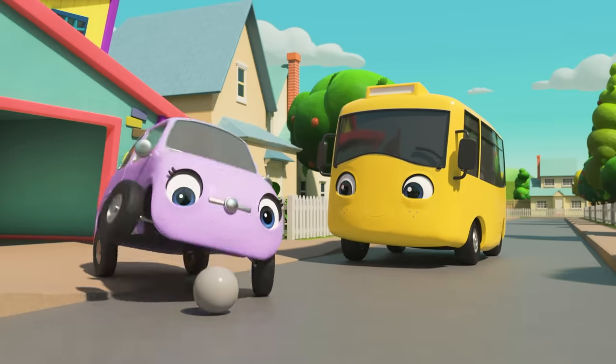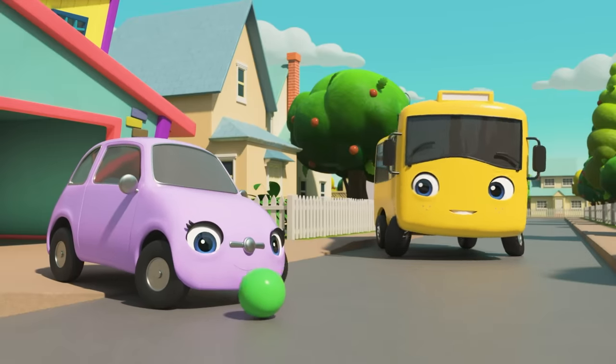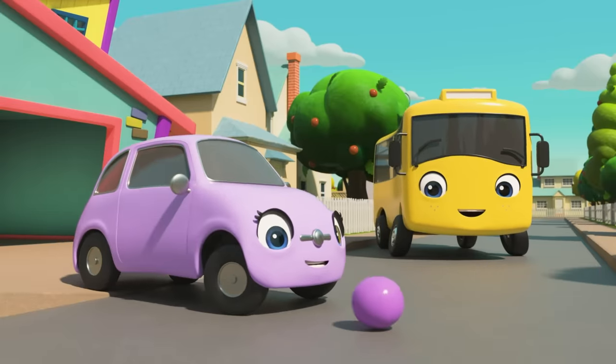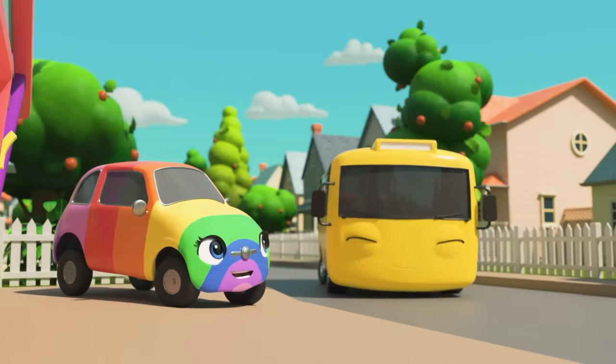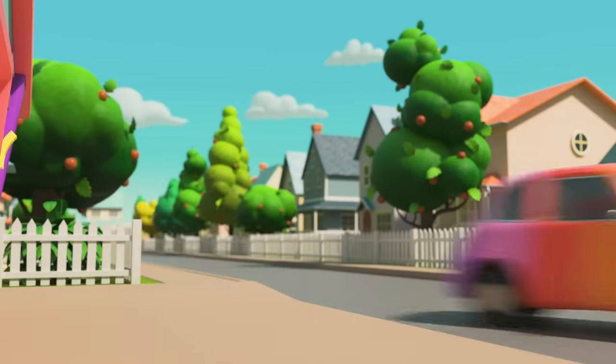Look! Buster can change the color of things, too! Now the ball is green! And now the ball is purple! Buster knows how to color things in! Wow! Buster made Scout rainbow colored! Now he's rainbow colored too! It's Buster the Rainbow Bus!